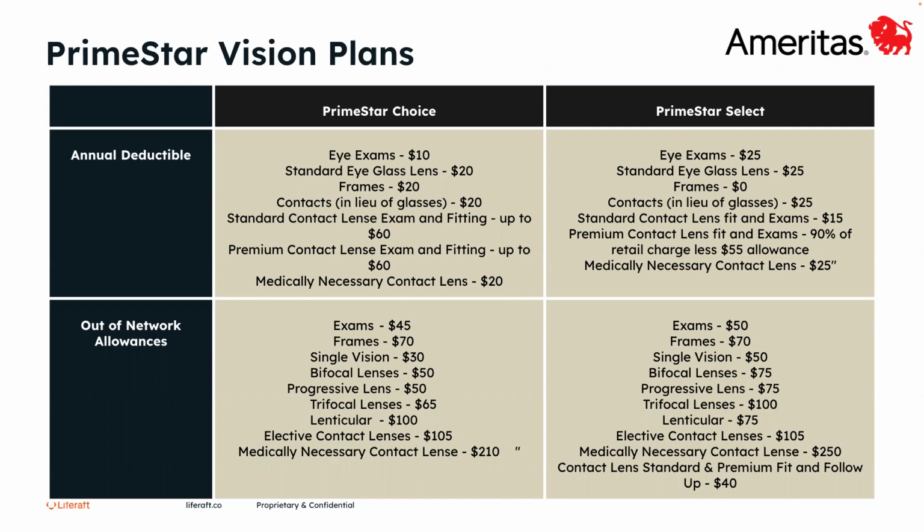So again, I know there's a lot of information here. We will make sure that this is provided with all of the level of detail. But as we think about the two options that are available, for those folks, I think, that want kind of basic coverage, PrimeStar Select. For those clients that you know are going to be using them, if they're like me and they have glasses and can't see without them, PrimeStar Choice is going to be a better option because those deductibles are going to be lower, but also the frames, the lenses, and the contacts are going to be available once every 12 months rather than 24 for PrimeStar Select.